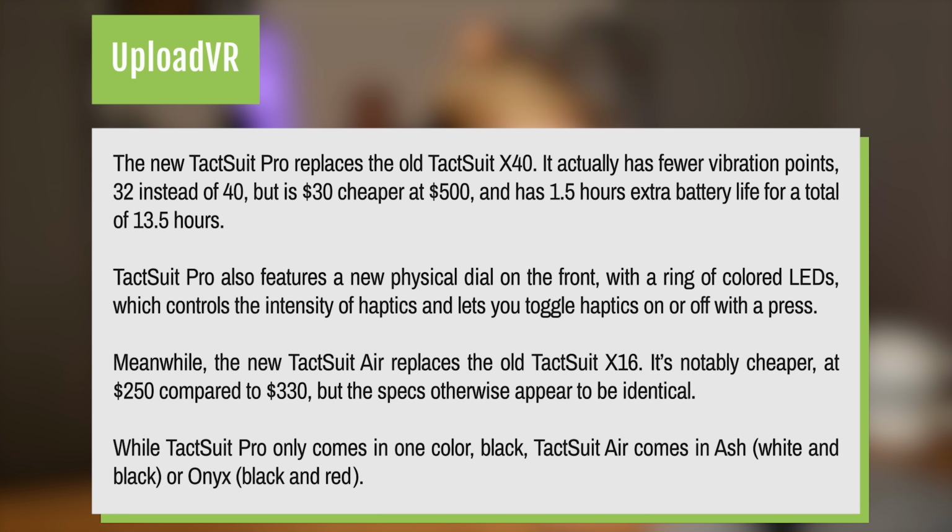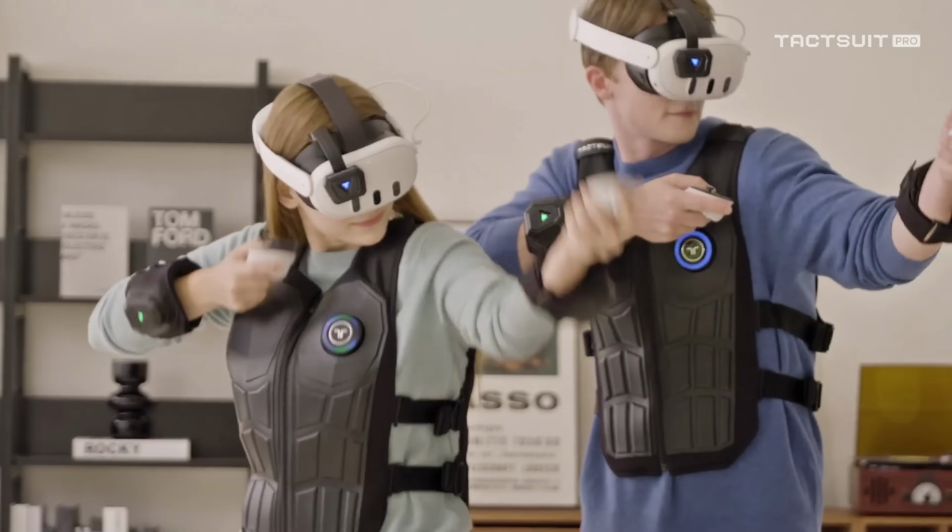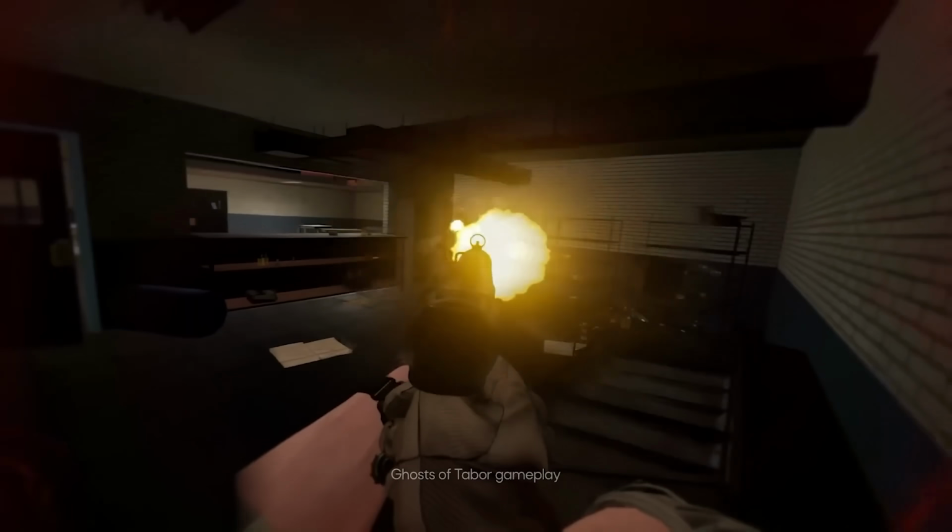The new TacSuit Pro replaces the old TacSuit X40. It actually has fewer vibration points, 32 instead of 40, but is $30 cheaper at $500. It has 1.5 hours extra battery life for a total of 13.5 hours.